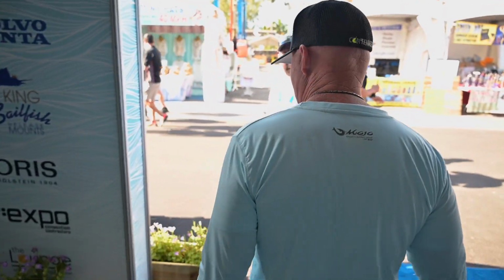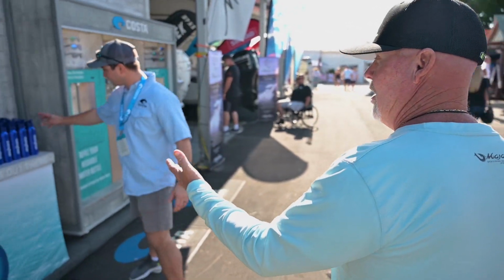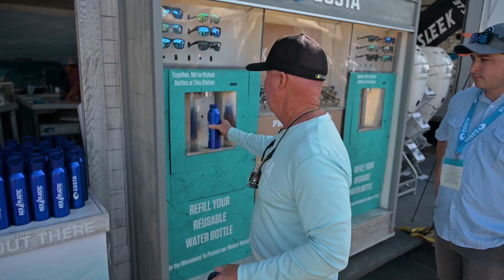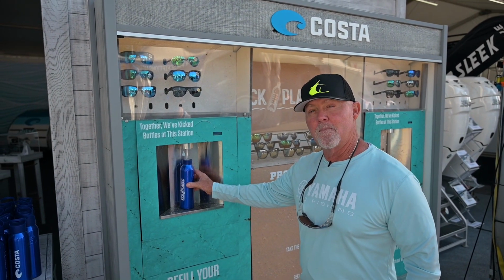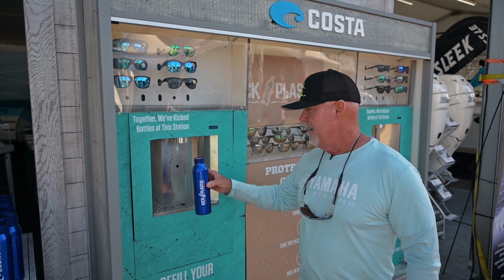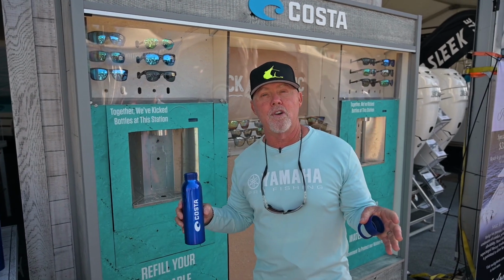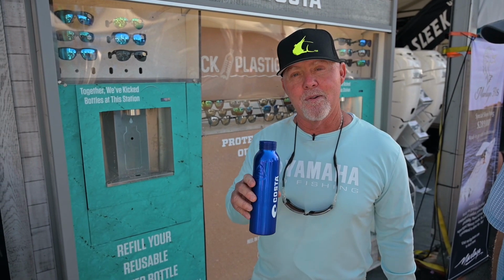What's so cool about this, guys, is now Costa is giving away some beautiful all aluminum bottles that you can fill up at water stations here throughout the boat show. They're all over the place. So now Costa, again, doing their part to eliminate all types of plastic out of the environment. Now we got our aluminum bottles with the cool Costa logo on it. So make sure you guys come down to the boat show or any of the trade shows in the near future and check out Costa's cool stuff and get that plastic out of your boat.